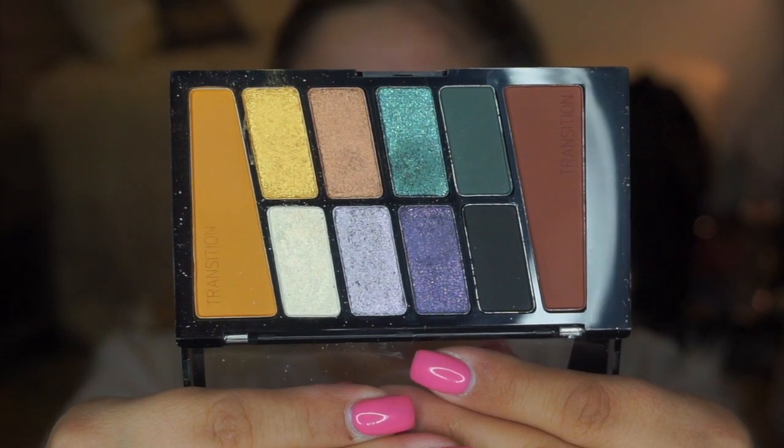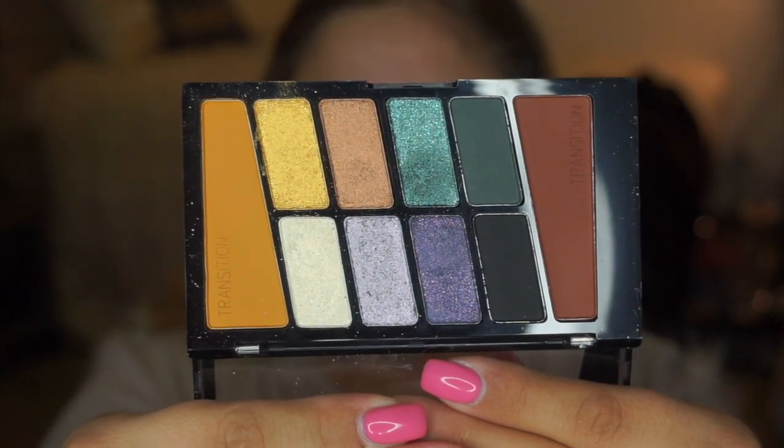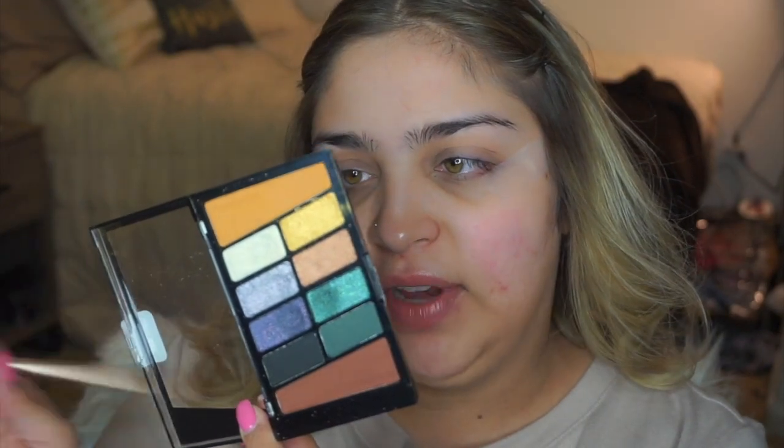So for eyeshadow, I picked up one of the new Wet n Wild eyeshadow palettes. It's called Cosmic Charge. I think that it's absolutely stunning. Wet n Wild really is outdoing themselves. Okay, so we're gonna start off by taking the transition shade up top. They don't have names, so I guess number 1. Like a darker version of Creamsicle from the Jack and Hill palette. I think that it's absolutely stunning.